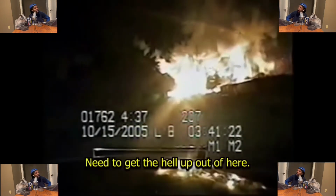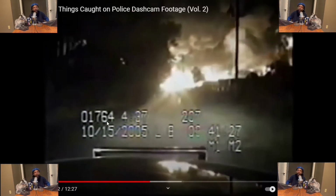Bro! Get your ass out of my road. Get the hell up out of here. God damn, bro, what the fuck? That thing is getting bigger and bigger, bro. Ooh, shit. That man is trying to get the hell out of there in reverse. Shit.